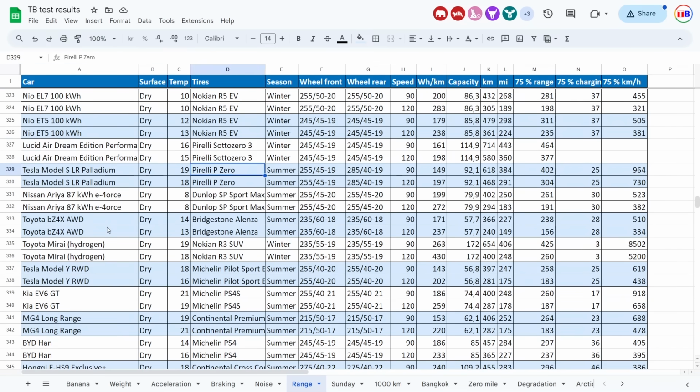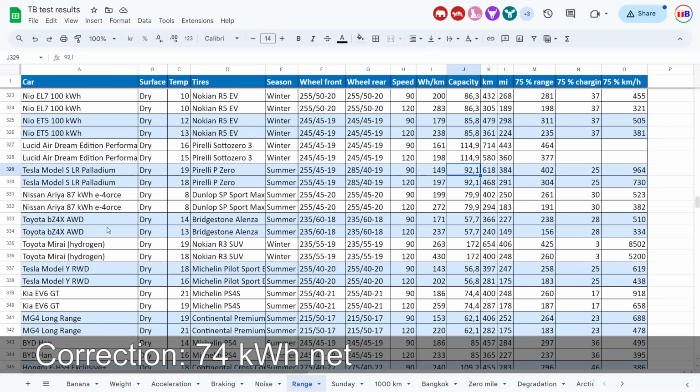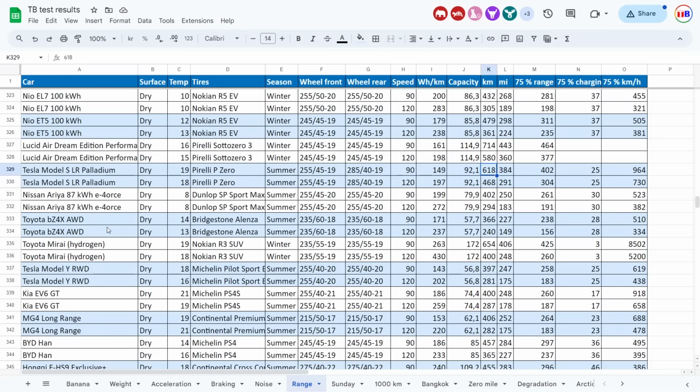I tested it in summer. So you know, I said that, yeah, 92 kilowatt hours. So you get roughly 72 kilowatt hour net capacity. But here, 618 kilometers on the 90 test. With the poor man's Tesla, you will then get roughly 500 kilometers. And 500 kilometers is actually not that bad for the price. Think about the price versus performance versus space, then 500 kilometers is still damn good.